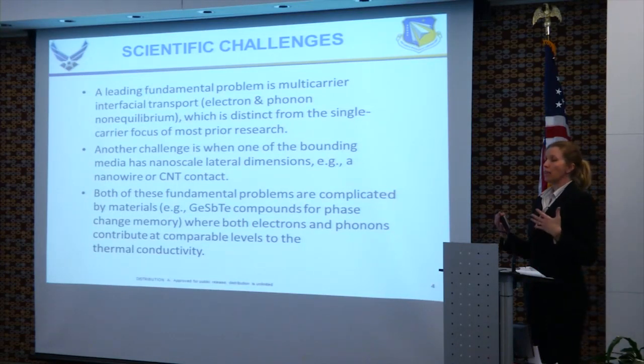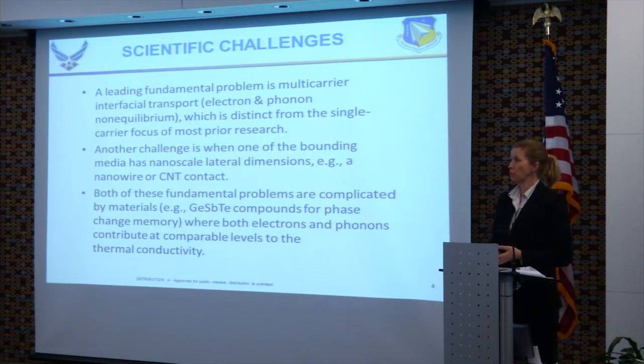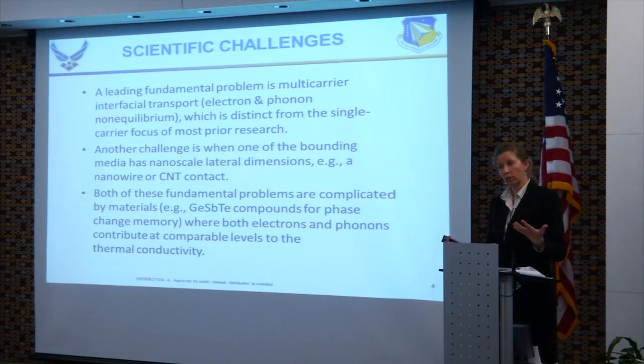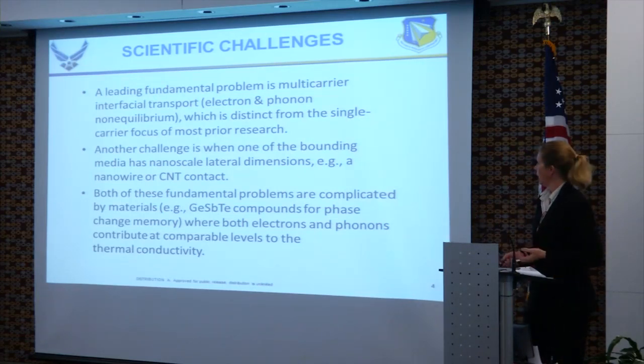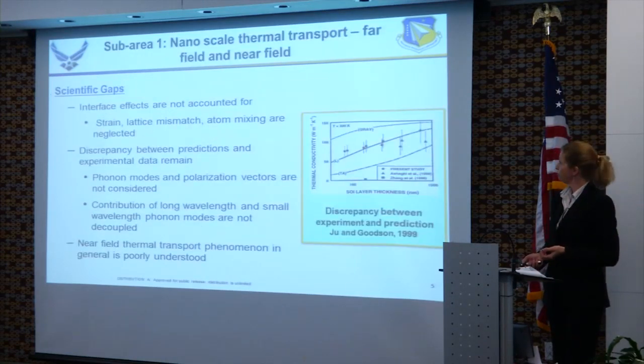These are the interesting materials. These are the ones you really would like to exploit and use in systems. But unfortunately, in the germanium system, you have thermal contributions from both electrons and phonons. And so how do you sort that out? It's really quite challenging. And so it's one of the 3 challenges that I've chosen to focus on.